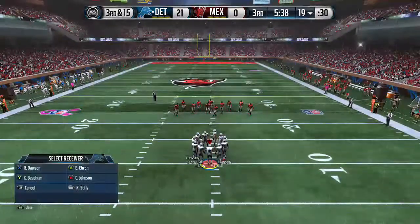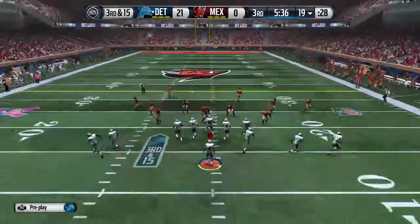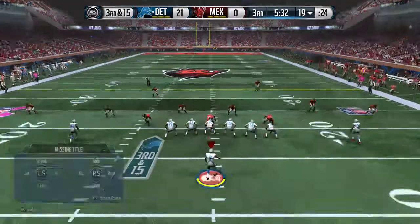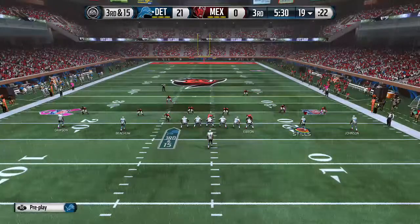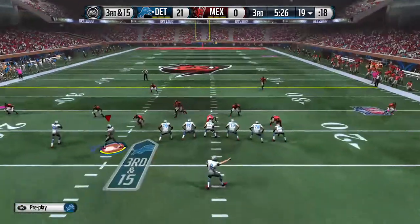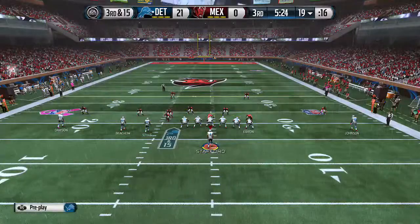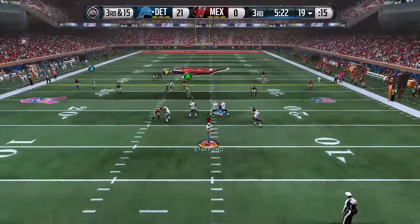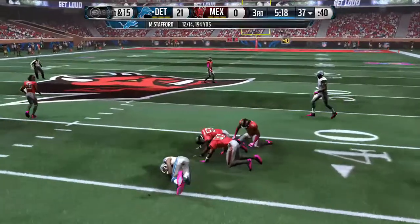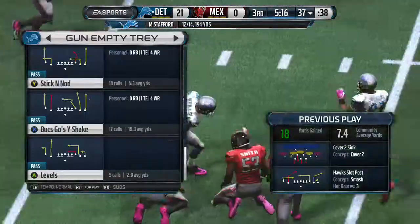It'll be third down. Matthew Stafford backed off the line. Shotgun formation. The wide receiver in motion. Stafford's got it in the gun. The Lions get a first down. The tackle's made and the first down is picked up.